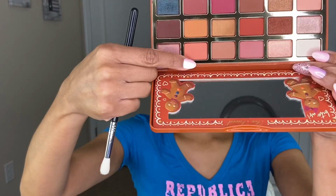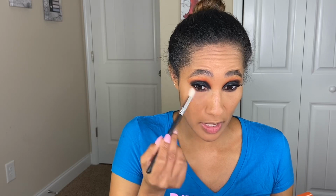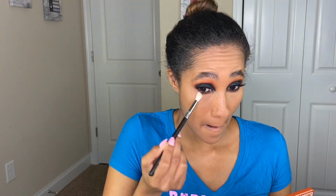Okay, now let's go into the shade called In a Pinch, this peachy color here. And I'm going to blend out this dark brown color with this peachy color. So blending out the edges. Now we're done with that.